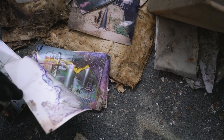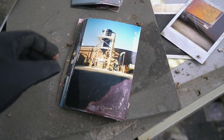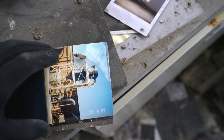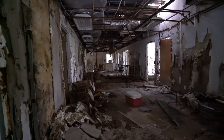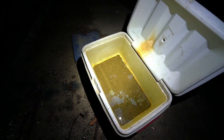these are pictures of the plant when it was active. This is super cool. I love seeing before and after pictures. Ooh, that's a spooky looking picture. Oh God. What could be in here? Oof. Just 20-year-old water.